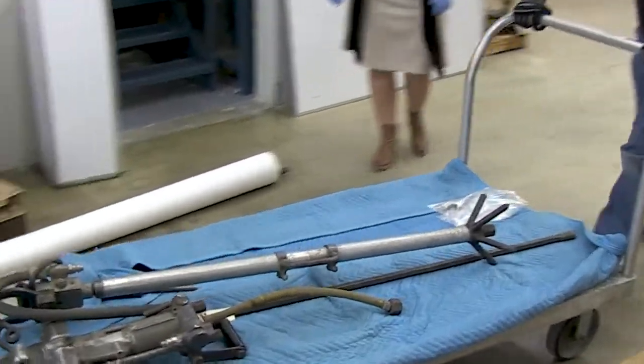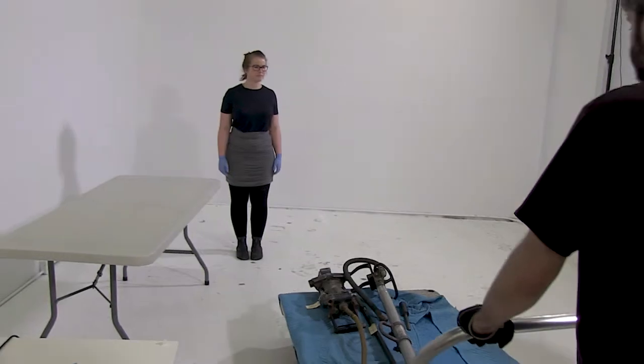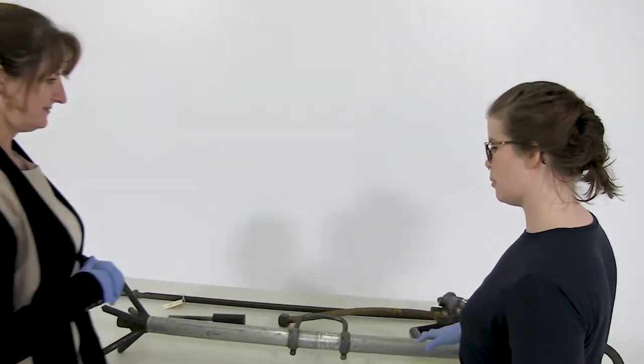Curators are constantly having to make difficult choices about which artifacts to exhibit, and many never make it out of storage. Anna Adamic, curator of natural resources and industrial design, introduced us to the history of mining technologies with the help of this enormous drill.